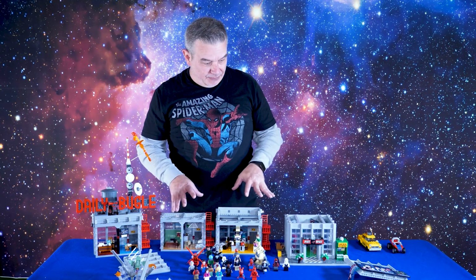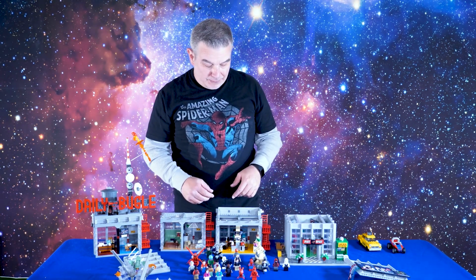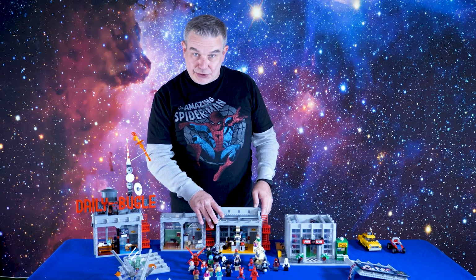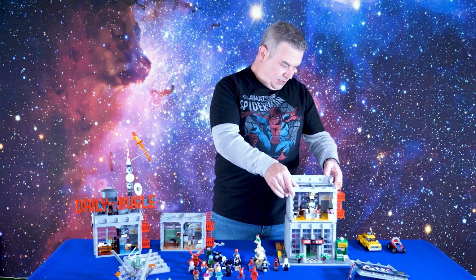As much as this is the Daily Bugle, each floor is very unique. There's a lot of little details that go into each one. Again, with the donut, the coffee pot, the water cooler, just little things like that that LEGO pays a lot of attention to. And then everything stacks back up very neatly.